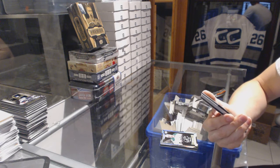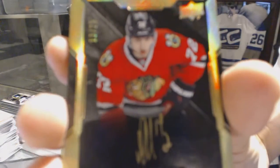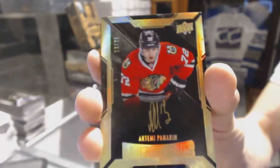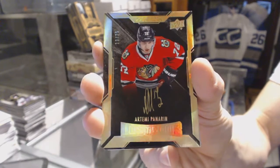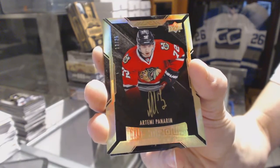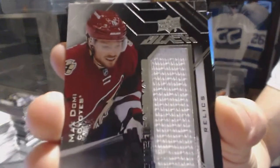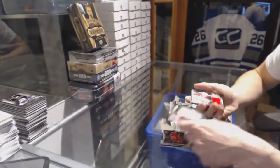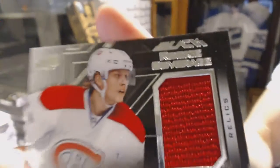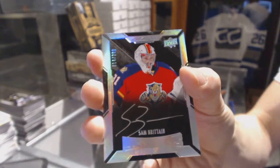We've got a lustrous rookie auto gold, number 13/25 for the Chicago Blackhawks, Artemi Panarin. 13/25 lustrous rookie auto gold for the Hawks, Artemi Panarin. Rookie trademarks jersey for the Arizona Coyotes, Max Domi. Rookie coverage jersey for the Montreal Canadiens, Jacob Delarose. And a lustrous rookie auto number 299 for the Florida Panthers, Sam Bennett.